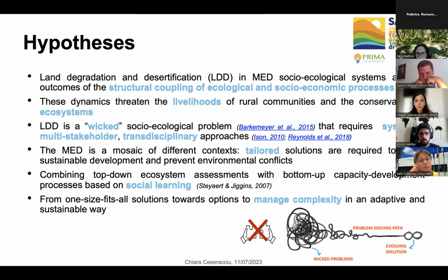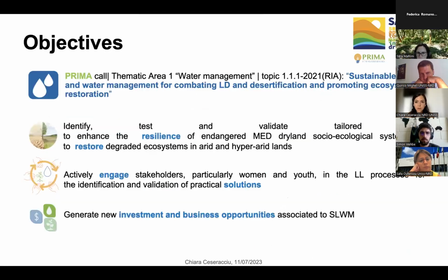So in a way, we need to move away from one-size-fits-all solutions and towards identifying a set of options to manage complexity in an evolving way. So these were some of the assumptions that inspired the project, which is funded by PRIMA and aims to identify, test, and validate tailored nature-based solutions, both to enhance the resilience of endangered Mediterranean drylands or to restore degraded ecosystems.